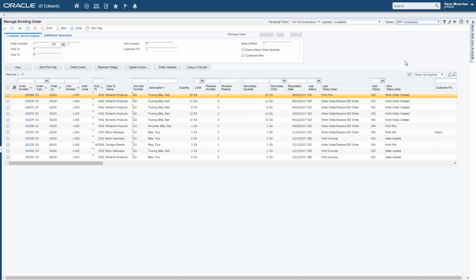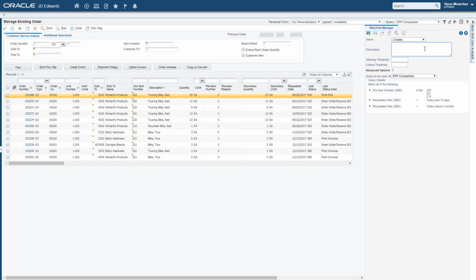While we're at it, the watch lists are built on top of these queries. So I just did a query here that was called ERP comparison, effectively giving me 3 items, some bikes. If I wanted to create a watch list on top of this, I'm going to call it bikes watch list. Maybe I don't care if there's 1 of them in here, but maybe if there's 5, I care a lot. I want to be really notified.